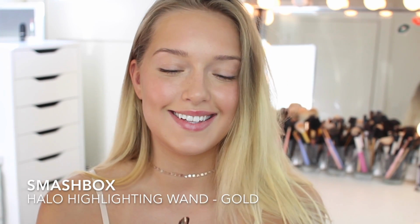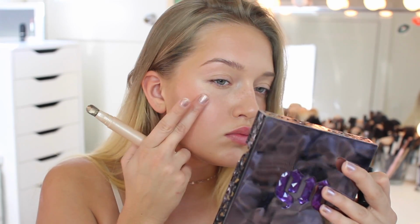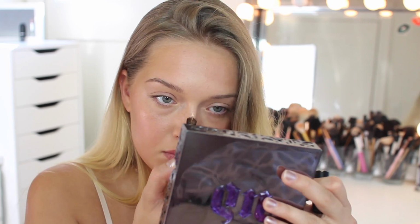And next, this is another Smashbox product. This is the Halo Highlighting Wand. I've used this a couple times, probably not in any of my videos, but I'm just going to be putting that on the high points of my face. And yeah, make sure everything glows.